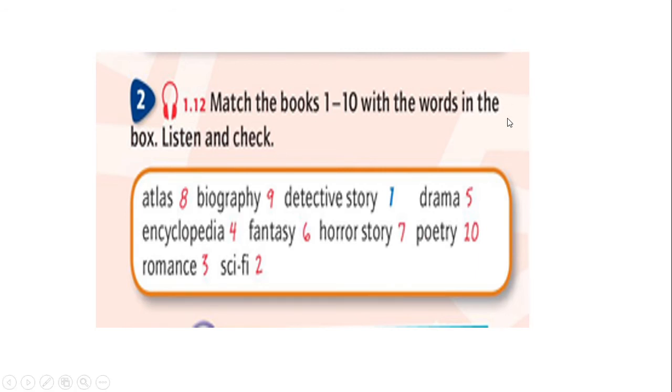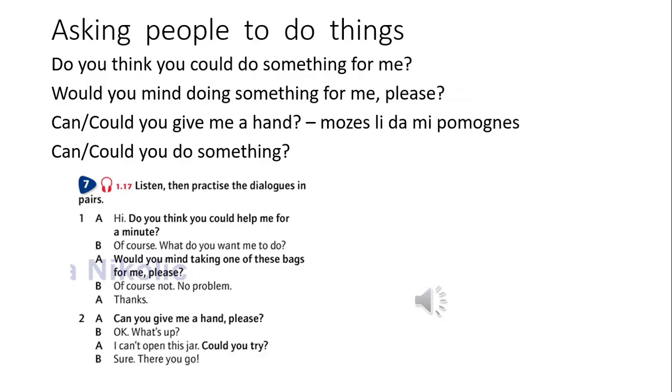Now that we have finished with the introducing chapter of our unit, let's move to something else. Not the lesson. The lesson is for the next time. Now we are going to learn how to ask people to do things for us. You can ask them, "Do you think you could do something for me? Would you mind doing something for me, please? Can or could you give me a hand?"